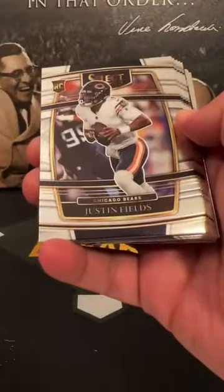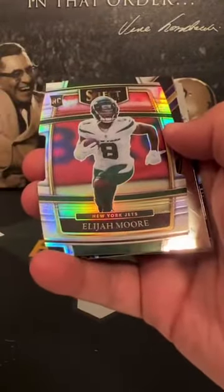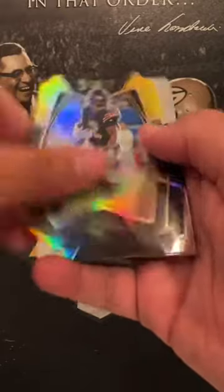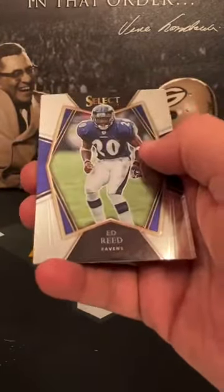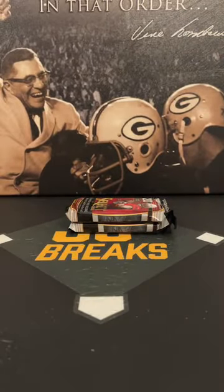Nico, Boogie, Fields, sending strong. Montgomery, Palmer, Aguilar, Gainwell, Tony G, Elijah Moore, silver. Diggs, Chubb, Lamar, Trask, Allen Robinson, Josh Palmer, Saquon, Fehoko, Ed Reed, Felton, and a club Fields. Fields coming on strong. All right, let's see what's in the last two here.